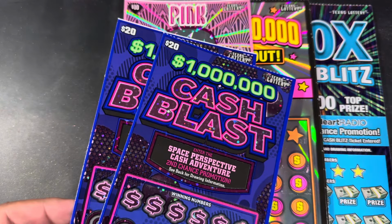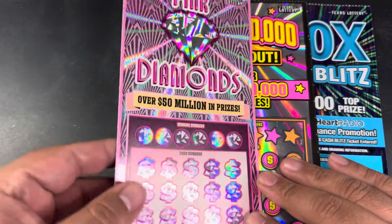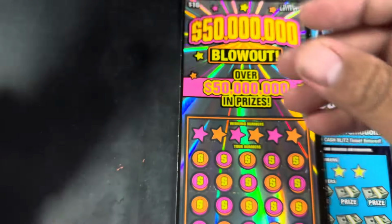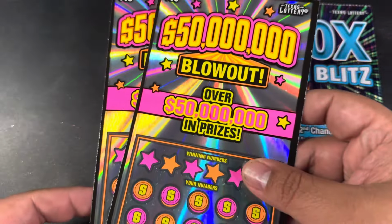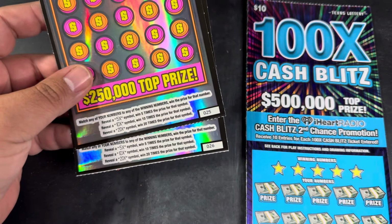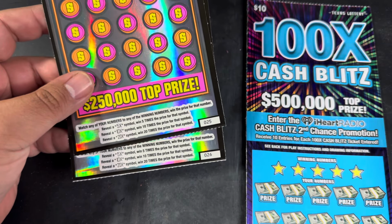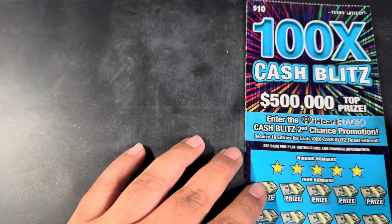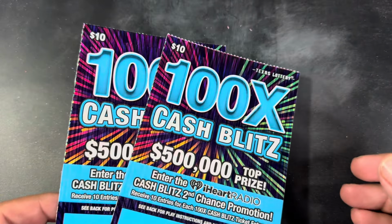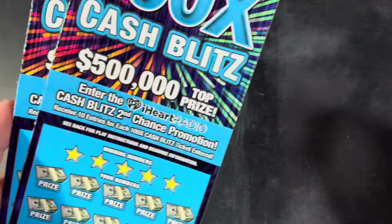We got two of the $20 Cash Blast tickets, tickets number 13 and 14. Pink Diamonds, went with 3 of them today: 31, 32, 33. We got 2 of the Silver Blowout tickets. This is one of the tickets that's going to be closing soon. Whenever tickets are going to close, I like to play them as often as I can find them. We got tickets 25 and 26. We also got 2 of the $10 100 Times Cash Blitz tickets, tickets number 24 and 25.